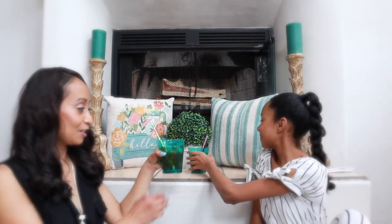Me and Destiny decided to try out our new glasses and their straws. They're so cute. I'm drinking iced tea. What do you want? The lemonade tea. Delicious. I also found these cute little cups. They're like party cups. I guess you could use them for whatever drinks, fancy drinks.